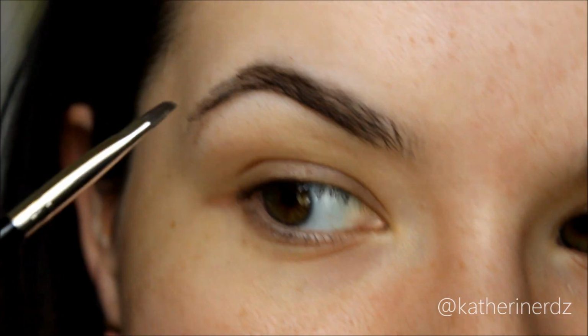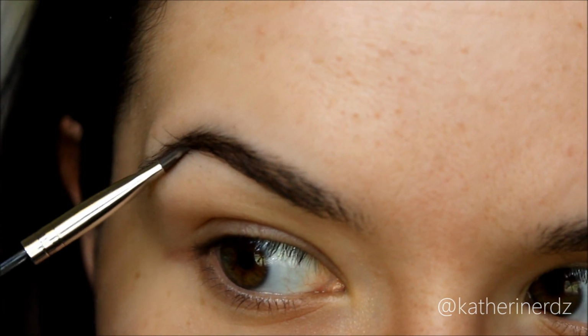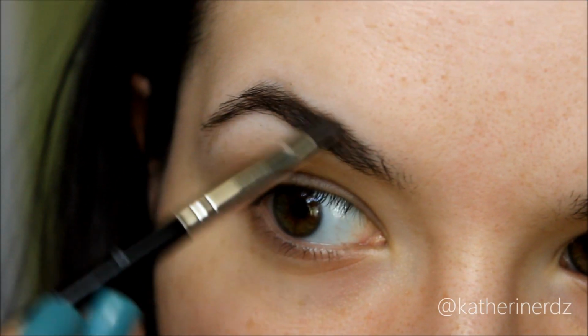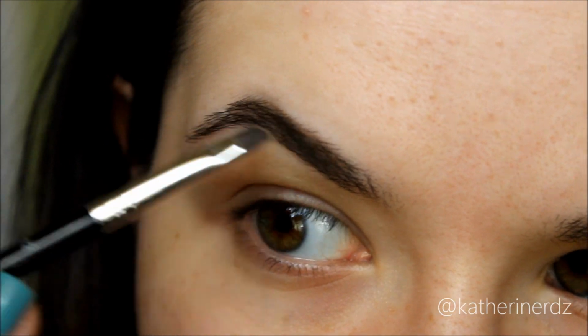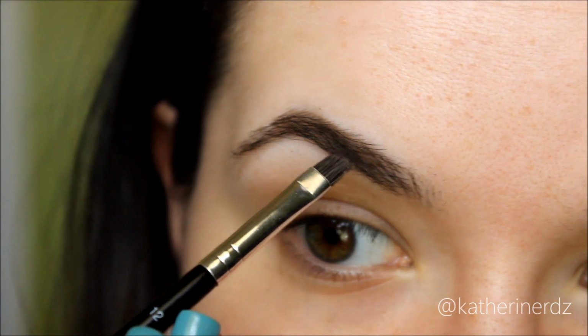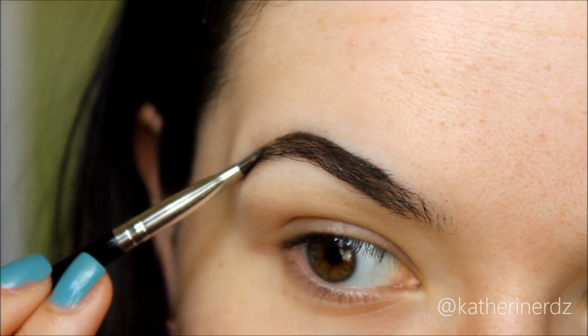And then once you have that first base down, or that first outline of the bottom down, all you really need to do is start pushing the product up and filling in. If you still feel like you need more product, feel free to go back, dip your brush into the product again, but same starting point that we did at the bottom. Go on the top and just drag that color all the way back.